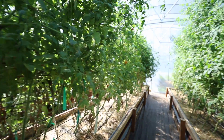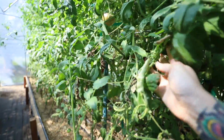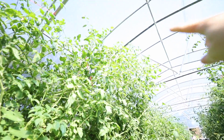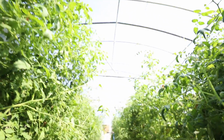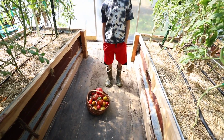I think these tomatoes are going to come out fairly soon to make room for the next wave of things in the high tunnel. Wow, some of these plants are almost to the ceiling. Those plants are maybe 24 inches away from the ceiling. That is crazy. Yeah, Toby, we underestimated the basket again.